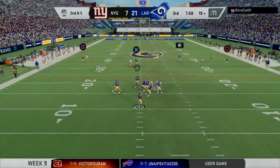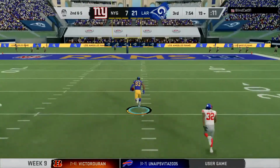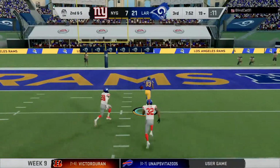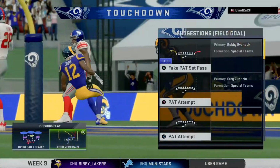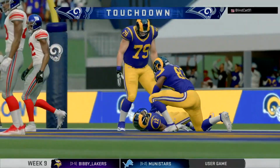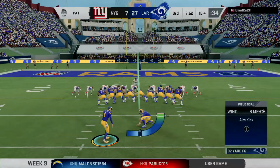Second and 5 now. Goff is going to fire one deep. He's got a man. Complete. 20, 10, touchdown LA. Jared Goff with his 3rd touchdown pass of the afternoon. And the Rams tack on to their advantage.